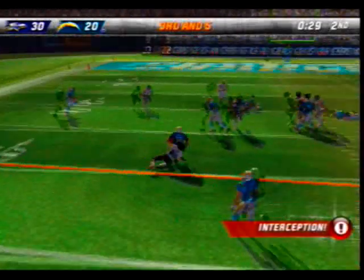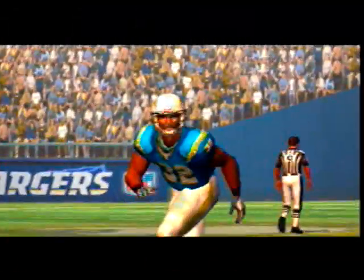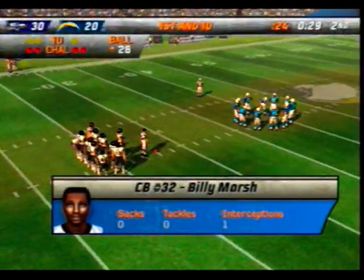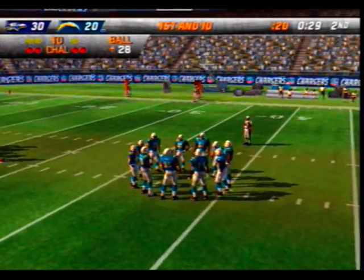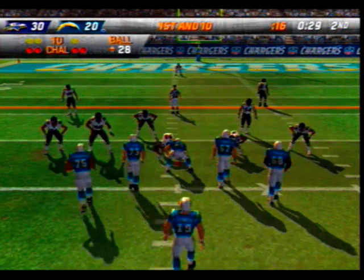Pressure coming with the pass. The pass is picked off. He always knows where to be, and that time he's rewarded with the interception. And he does an excellent job of reading where the quarterback wants to throw the ball. He'll anticipate the throw and then make the perfect play on it. So after the interception, now it's first and 10.